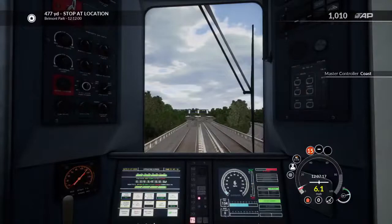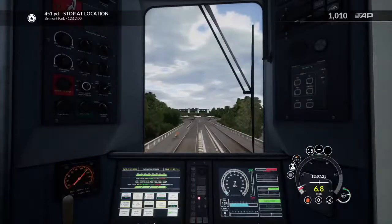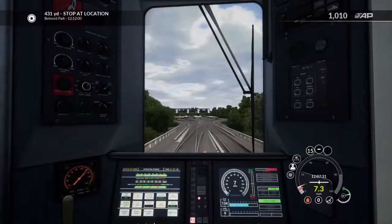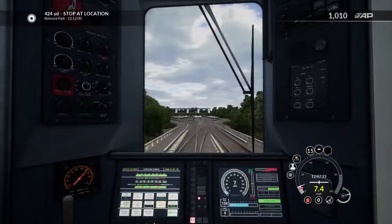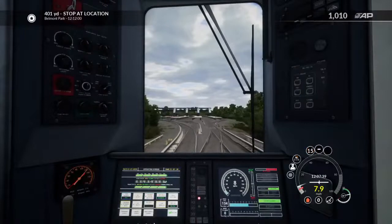Right. Let's see if I can get this one working again. It should be okay. Oh, I'll watch those highlights. It's the Formula One this weekend. How on earth they've got it going, I do not know. The Australian Grand Prix. But they got it going.